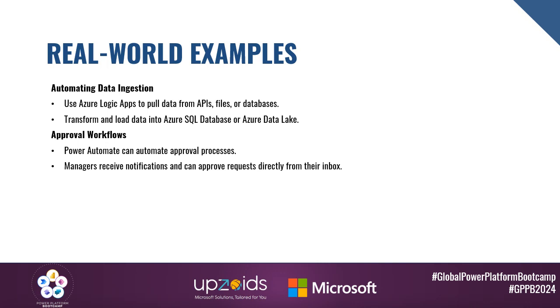So, for approval workflows, we have a scenario example. An organization implements a purchase approval workflow where employees submit purchase requests that require managerial approval before procurement. The existing manual approval process is time-consuming and prone to delays. The solution in this case: the organization can implement Power Automate to handle purchase requests.